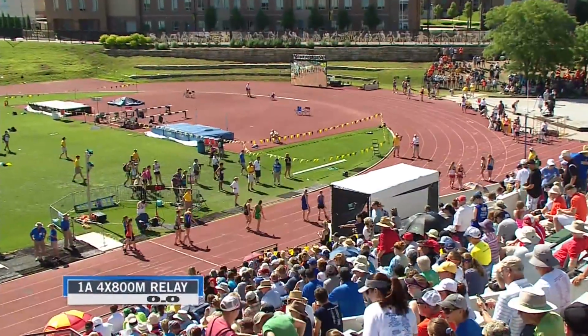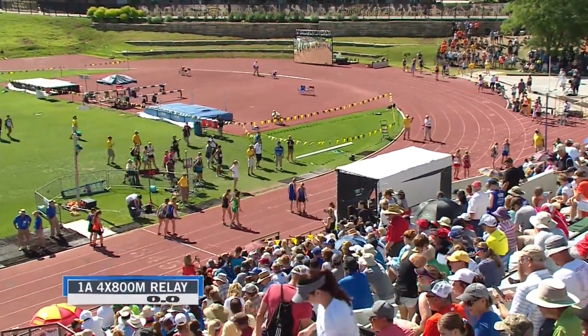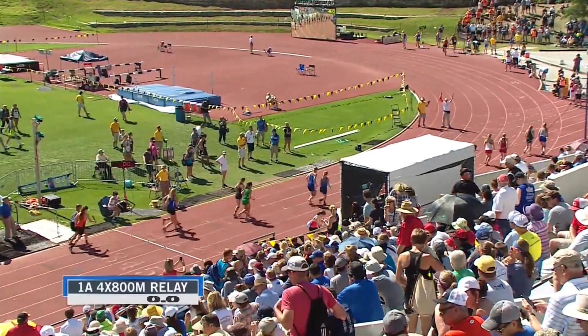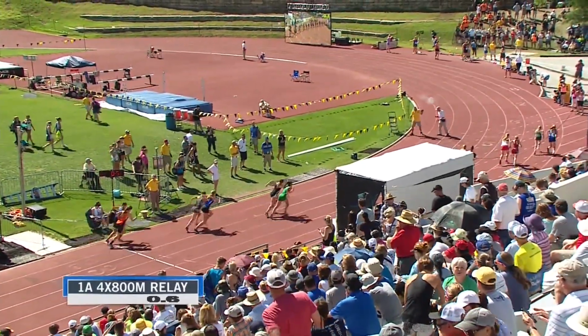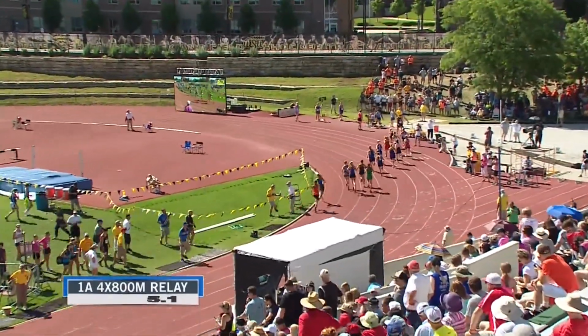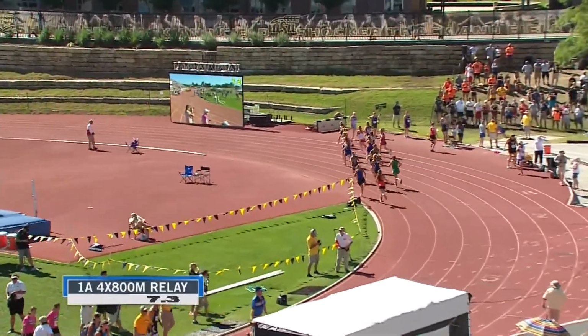Competitors will each run 2 laps around. And so we've got a lot of time to talk about relays, but this is really our first team aspect. A lot of these athletes have been waiting for a bit to get on the track here. So here we go with lap number 1 of the girls 4x800 meter relay.